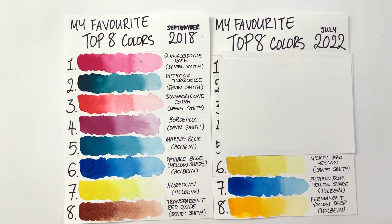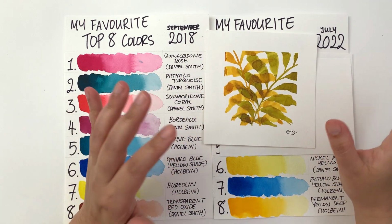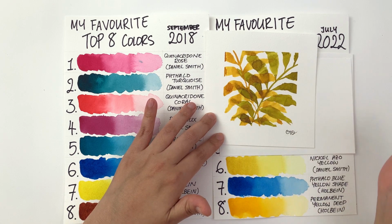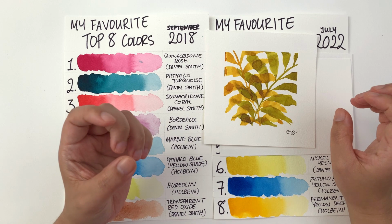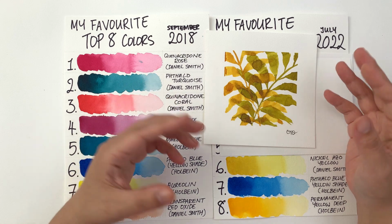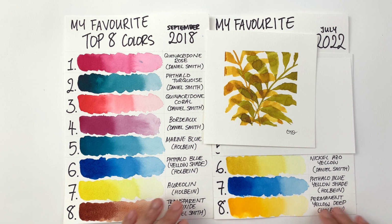In number 6 we have Nickel Azo Yellow, and this is a new color that's coming in my top 8 colors. I've really enjoyed painting with this color. For example, this is another painting I did, I think in autumn time. So the Nickel Azo Yellow is here by Daniel Smith, and then the green gold comes in here. It also goes really well with Indigo. It's a lovely color that adds a lot of warmth, but also adds brightness to it. So when I'm going for the more autumnal look, I will use the Nickel Azo Yellow instead of either the Aurelian or the Permanent Yellow Deep.